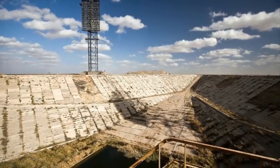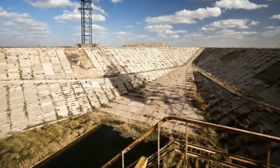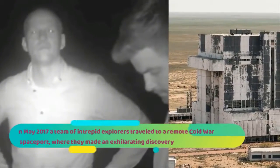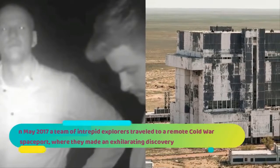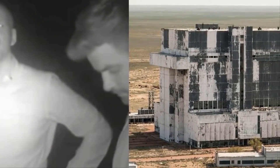Explorers broke into a Russian military base and found the ruins of a space shuttle. In May 2017, a team of intrepid explorers traveled to a remote Cold War spaceport where they made an exhilarating discovery: a decaying icon of space-age technology apparently abandoned in a vast and dilapidated hangar.